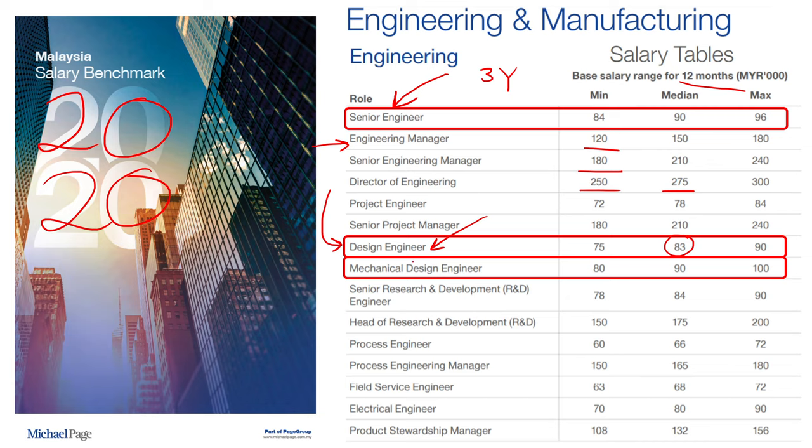75-83K as starting. This one is where you are. Mechanical design engineer, 80-100K. We try our best, okay? We learn our best. So you've got process engineer, process engineering manager, electrical engineer, a lot more. So this is based on this consultancy, Michael Page consultancy.